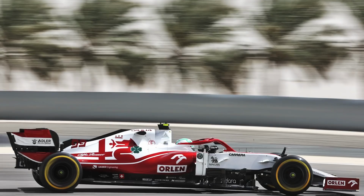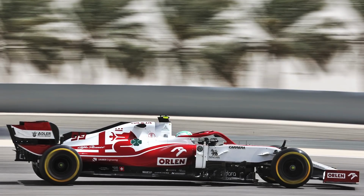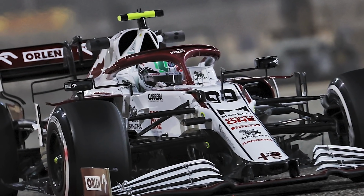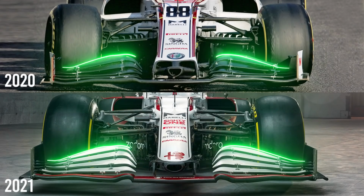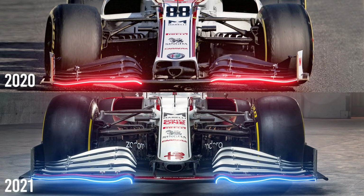But with reliability seemingly proven, both drivers confident enough behind the wheel, and a flawless final day, Alfa Romeo had good reason to be satisfied with its test. With the aerodynamics working well after spending its development tokens to change the nose, as well as gains from the Ferrari power unit, Alfa Romeo might well have taken a stride towards rejoining the main midfield group.